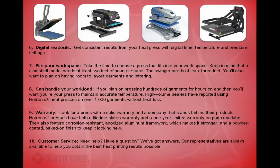For example, the second press over here, the one that I'm pointing at right now, is the air swinger. The air swinger is made for more high volume, somebody who's going to be pressing thousands and thousands of garments at a time. It's connected to an air compressor, and you don't have to lift and open the machine yourself. You press the buttons and the machine will hiss and close, and then when the timer counts down, it will open itself back up. So the air machine is designed for that more high volume. Okay? If you're looking for a high volume machine, there you go.